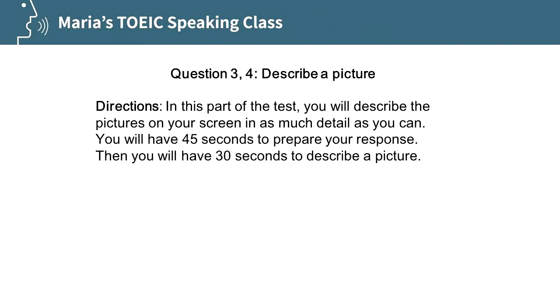Maria's TOEIC Speaking Class Part 2. Directions. In this part of the test, you will describe the pictures on your screen in as much detail as you can. You will have 45 seconds to prepare your response. Then you will have 30 seconds to describe a picture.